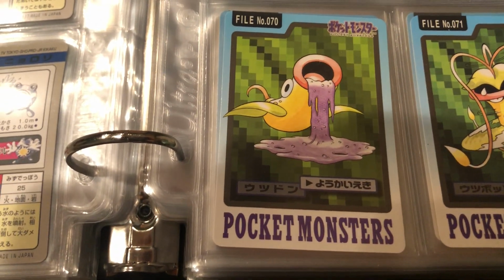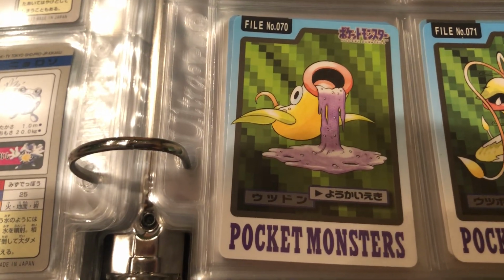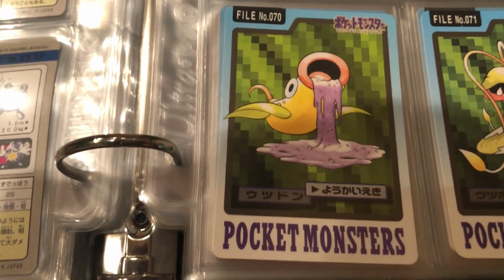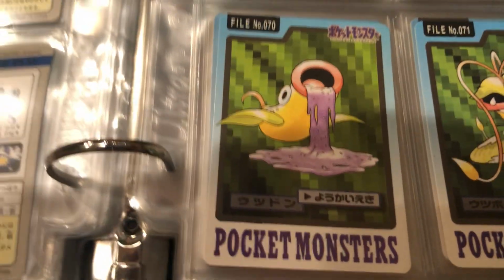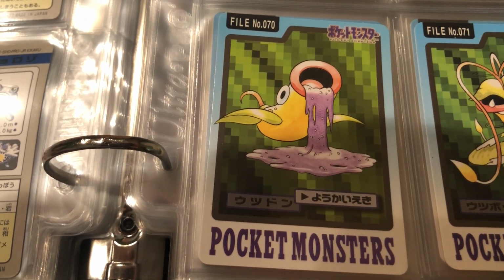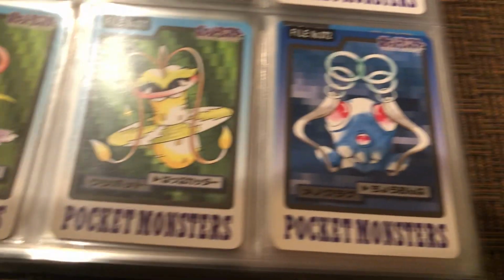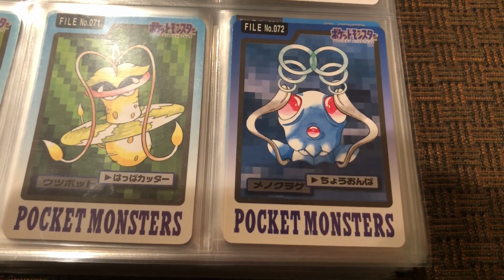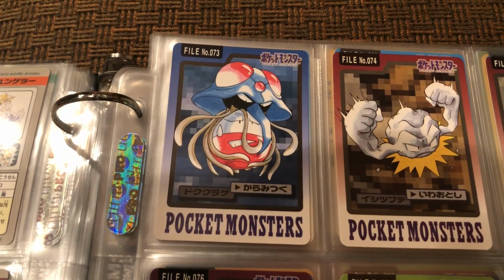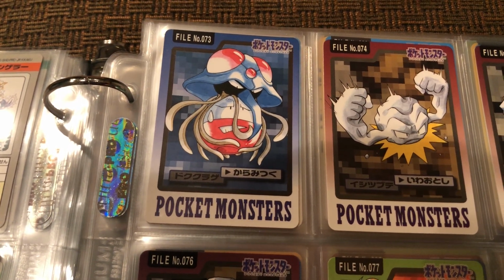Okay, this card is brilliant. A Weepinbell that's literally just vomiting all over the place. What was Ken Sugimori thinking when he made this set? I love it. Oh my god. Victreebel. Tentacool. A Tentacruel that's about to completely mess up this Electrode.